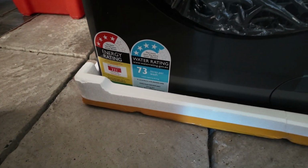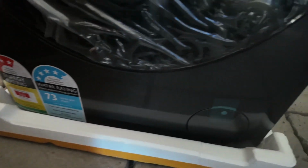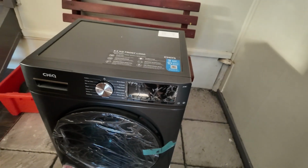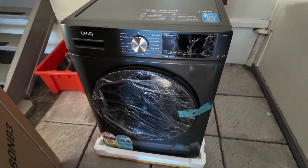It's good on the energy, but it uses a ton of water. So we shall be only using it when we're on our new water connection, which is no different to now anyway. But I'll have to play around with the cycles and see if there's like an eco wash or something.